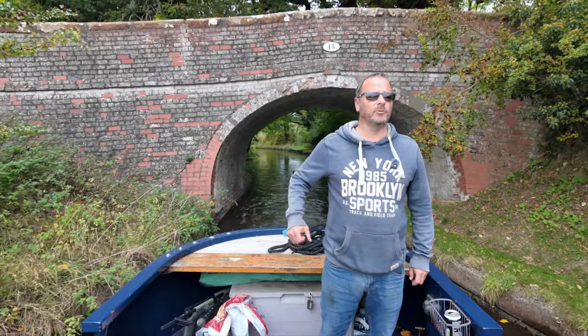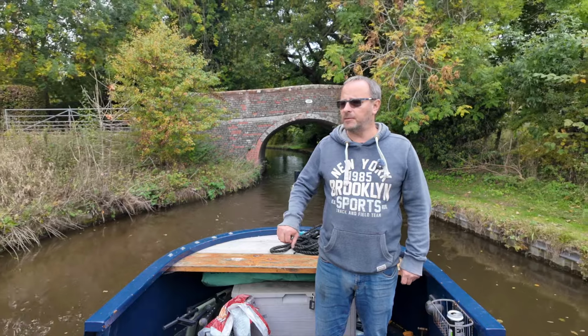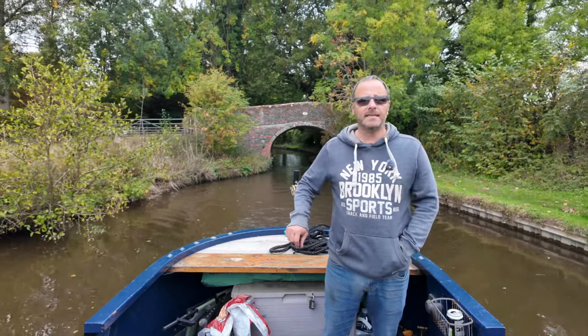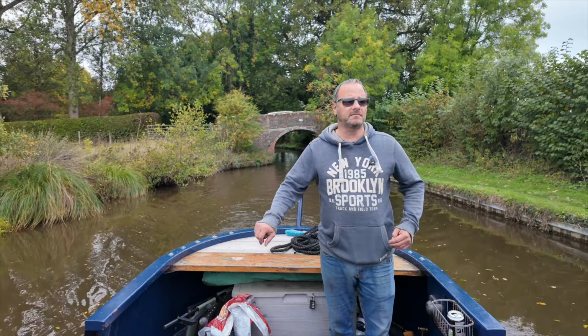Very dark and gloomy, that little bit, compared to this lovely bit. Well, we will get off the Llangollen at some point. It will be quite sad. It's a beautiful canal. It's really nice. There's nothing really taxing. There's nothing that you kind of go, oh God, this is horrible. The only bit is the narrows.